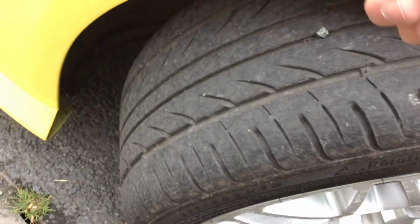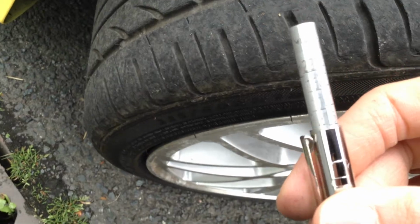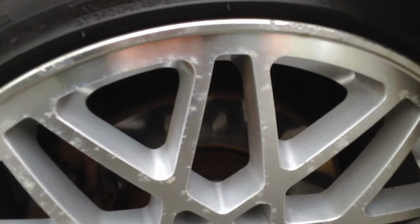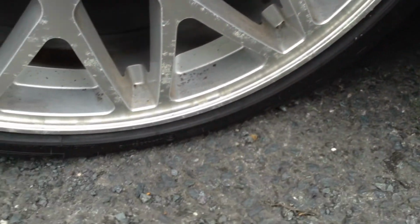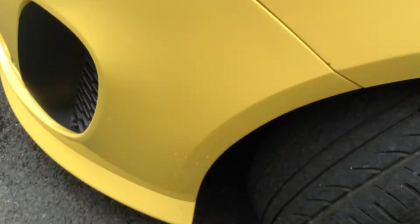Front arch is very clean, and the front tyre, just checking the tread depth there, we're looking at about 4mm there on the front tyre. Looking at the front alloy again, some signs of curbing and some signs of corrosion as well. So 4 wheel refurbs.